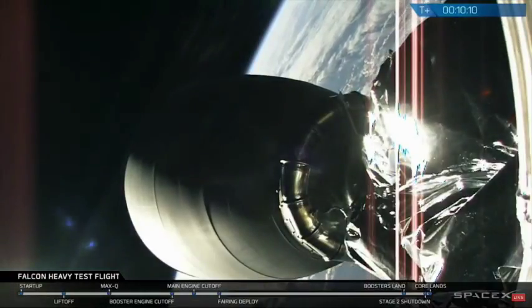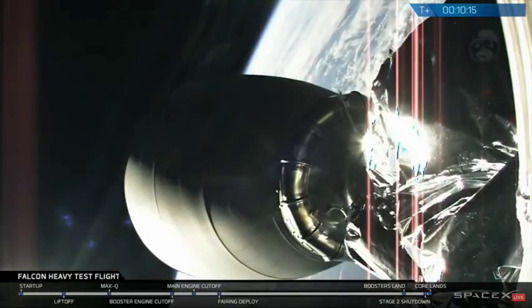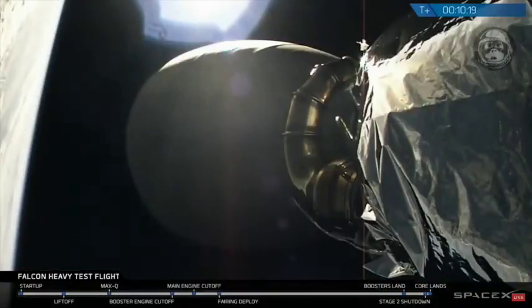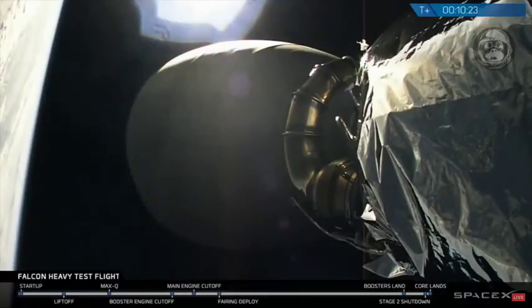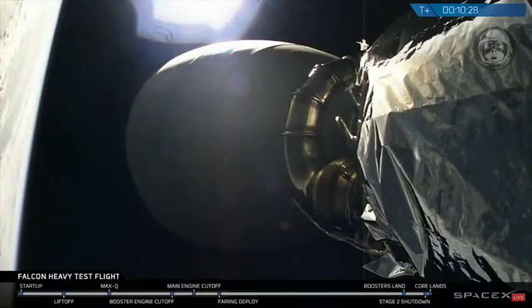Cameras cycling right now. Live views coming down from low Earth orbit. The second stage successfully got there, and it got there as the culmination of a great Falcon Heavy test flight. We lit 27 engines, throttled the boosters up and down. We separated the side boosters. They came back spectacular, simultaneous landing.